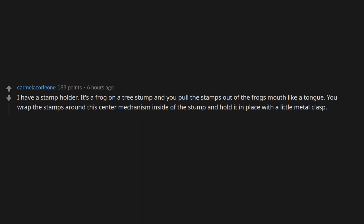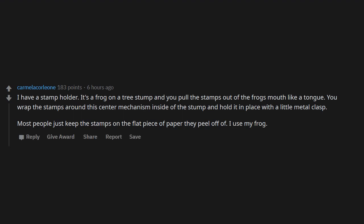I have a stamp holder. It's a frog on a tree stump and you pull the stamps out of the frog's mouth like a tongue. You wrap the stamps around this center mechanism inside of the stump and hold it in place with a little metal clasp. Most people just keep the stamps on the flat piece of paper they peel off of. I use my frog. My son unfortunately destroyed it and it is now in tatters.